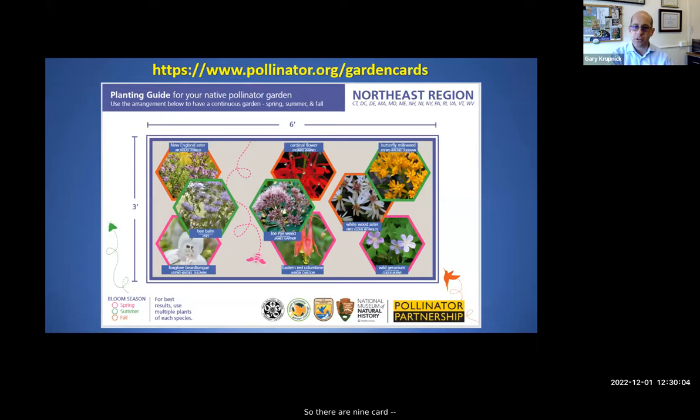So there are nine recipe cards available within the U.S., and we're currently making more, coming soon, and they are all available to download at pollinator.org/gardencards. So again, these are PDFs. You could print them out. You could have them on your phone. And let me go back a slide here.